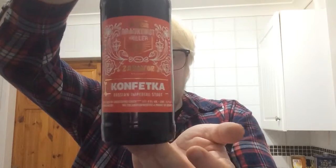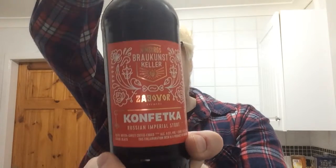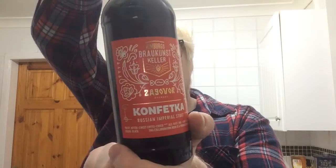And Himburgs BrauKunstKeller, Alexander Himburg, does one of the best year-round IPAs in Germany, Amazi, which is pretty damn amazing. And you can actually get it in a lot of supermarkets now in Germany, which is absolutely fantastic. But yeah, I picked this up from Birretta when I was recently in Regensburg. Birretta, of course, an absolutely wonderful beer shop.